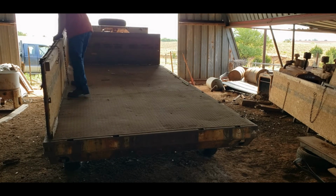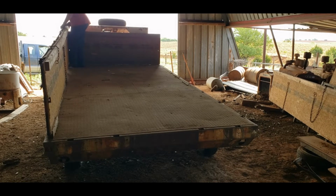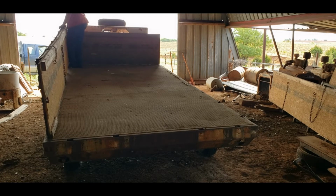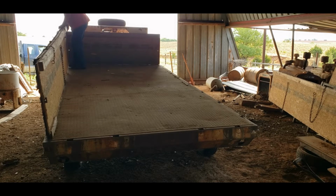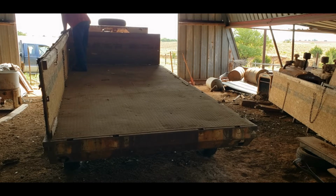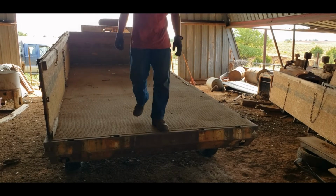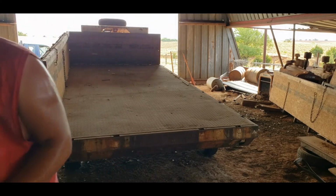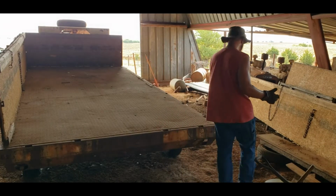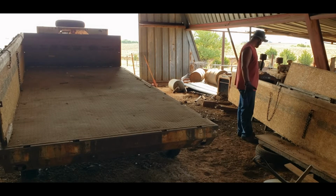Oh, here we go. Get started. Oh, there we go, like it was made for it. Now we just got to do that with the other side, and we're good to go. All right, let's go ahead and do the other side. This one should be easier in theory.